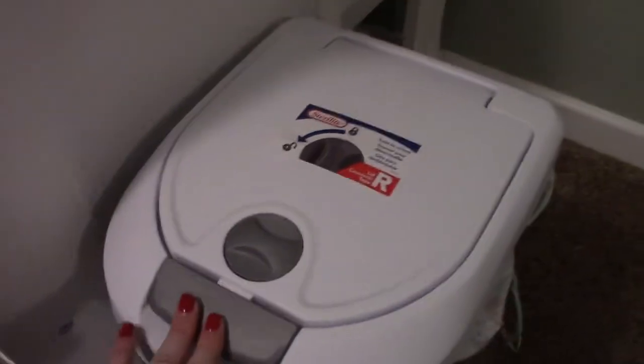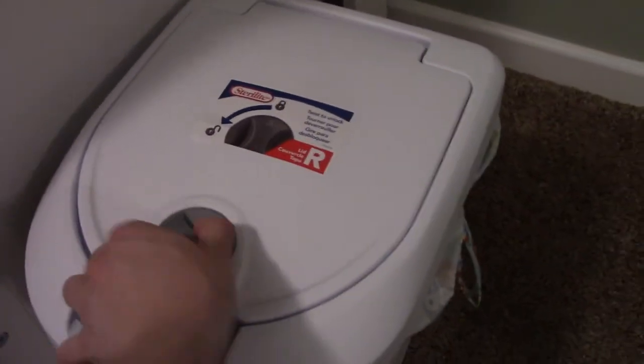And then here's the diaper pail. Pop it open like that, but what I love is that it locks. So when she starts getting mischievous, she won't be able to open it. And this, again, I don't remember if it was last week's video or next week's video.